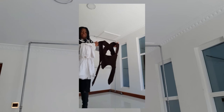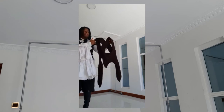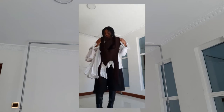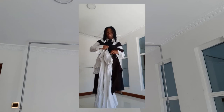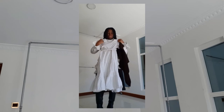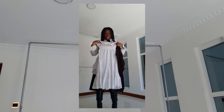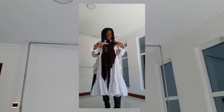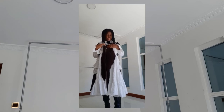So I made this. It's a layering piece, a crochet top. It's been a while since I made her. And I was trying to style it over this. This is another upcycle. A skirt that we made into a shirt slash dress. So I was trying to style them together and I wasn't completely sold on the look. So I asked for suggestions.